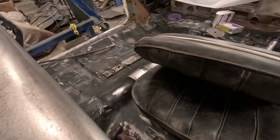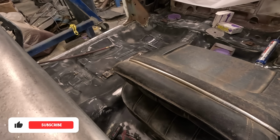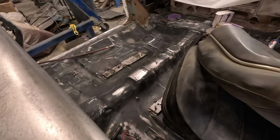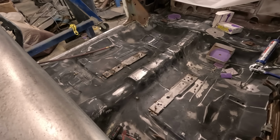Yeah, because you're supposed to have two at the back in case of a crash, right? You don't want the seats coming forward. Seat belts hold you in the car, not the seats. Is that true? Well, seat belts are bolted to the floor. I guess so, yeah.